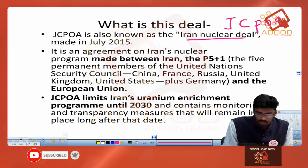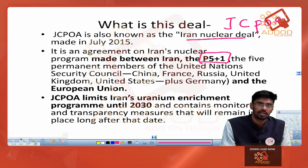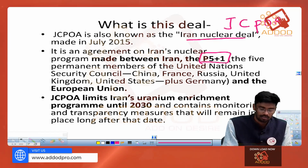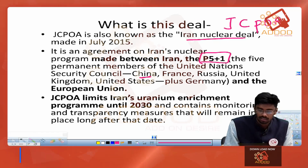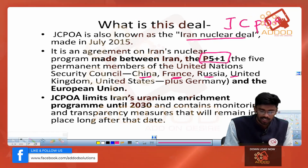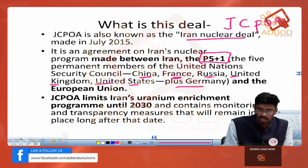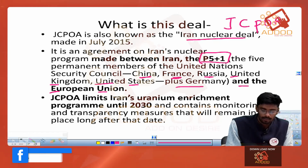So this deal was signed by P5+1. P5 is the permanent 5 in the United Nations Security Council who has veto powers. These P5 members are China, France, Russia, United Kingdom and United States, plus Germany and European Union as a whole.